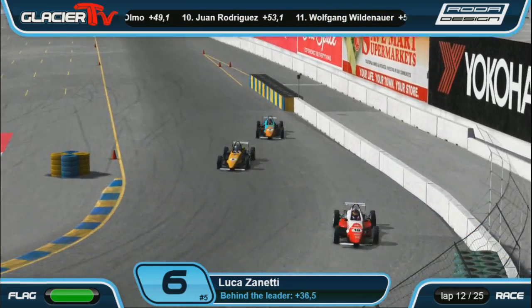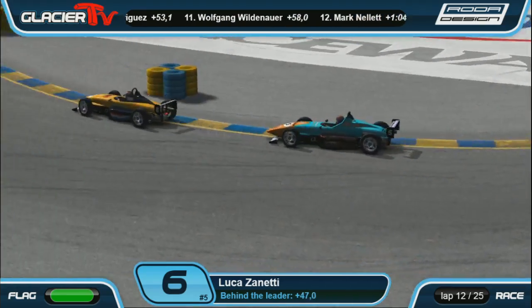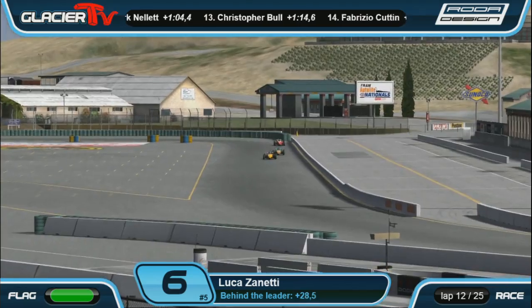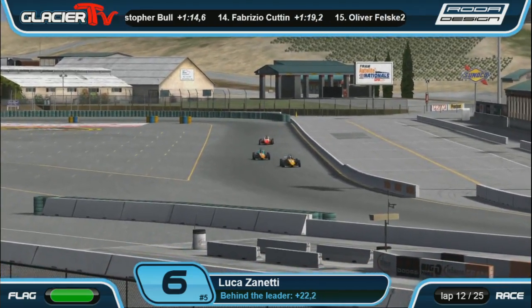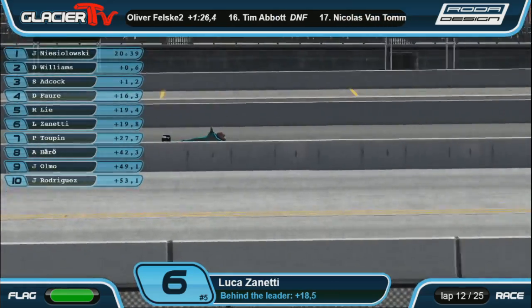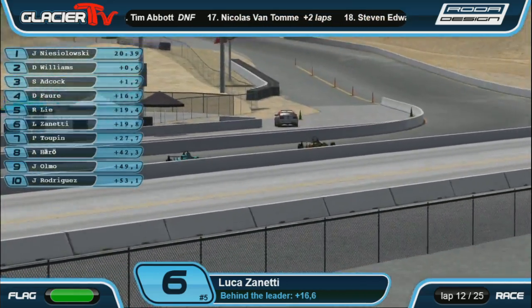It does look as though Robin Lee is mighty on that last section of the S's, which is saving him so far as they both go round the lap traffic. This is still going to be a battle that will go on until the very end, and Zanetti is doing everything he can to try and get around Robin Lee for 5th.